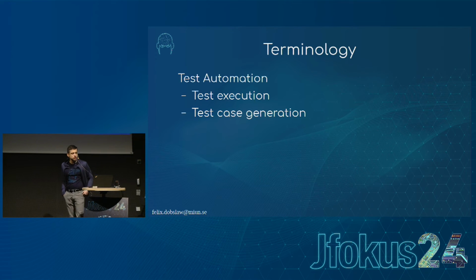So when it comes to terminology, just to ensure there's no confusion, when we talk about test automation, usually there are two concepts that we would distinguish. One is test execution, and that's usually when you create your CI/CD pipelines and combine your services so that when I have a commit, it should preferably end up in production as soon as possible, but it should go through all the necessary quality assurance steps. That's test execution automation, and then there is test case generation automation.